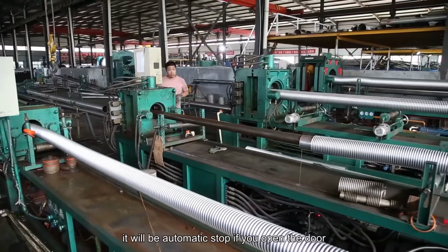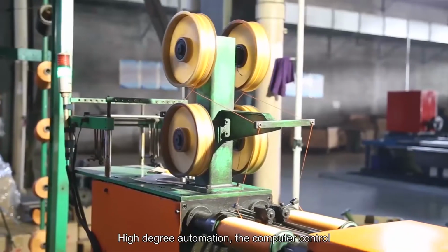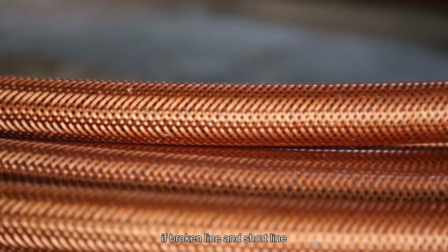It will automatically stop if you open the door. High degree of automation, the computer controls the braided angle and the stroke. It will automatically shut down if broken line and short line occurs.